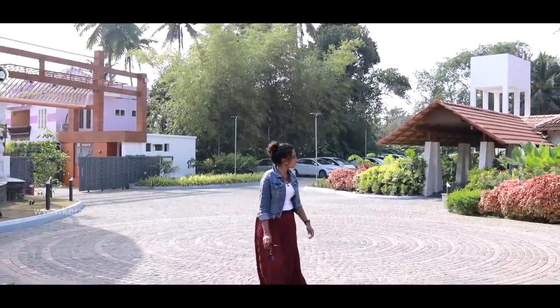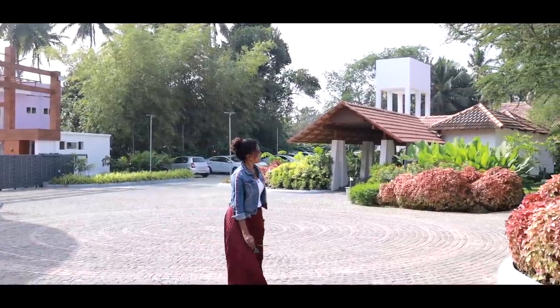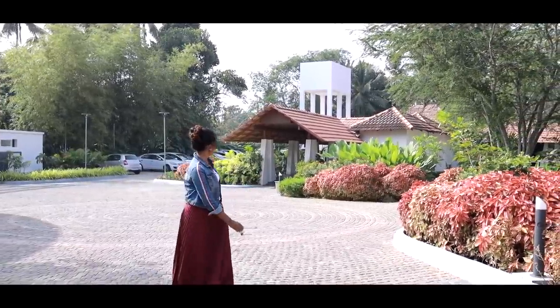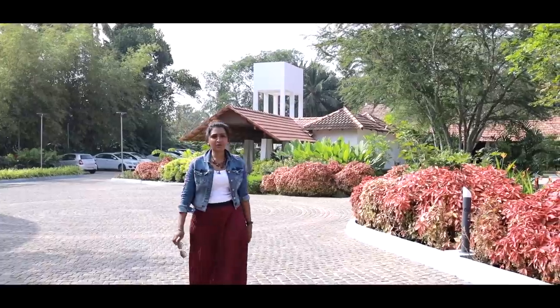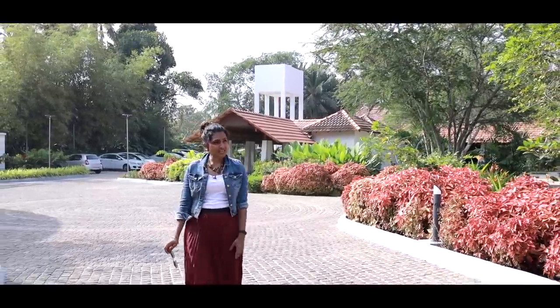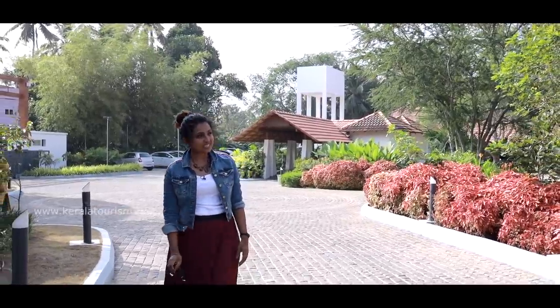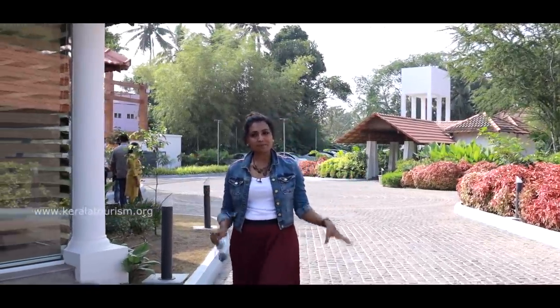This place is humongous and well maintained with lots of greens, and the architecture reminds me of the old traditional buildings in Kerala. And as I told you, this is a pretty new place, and it's well kept.